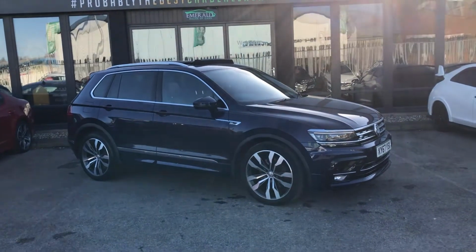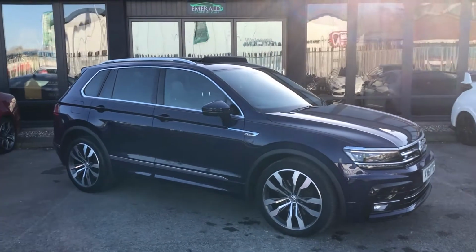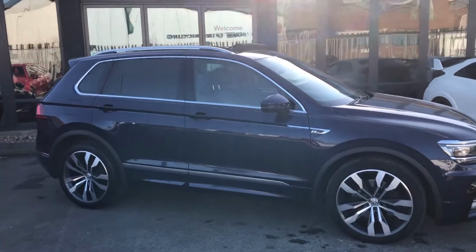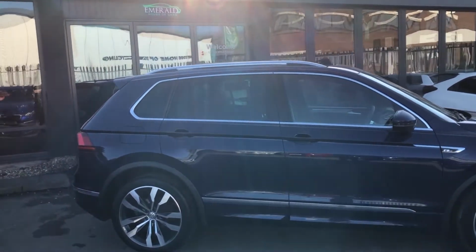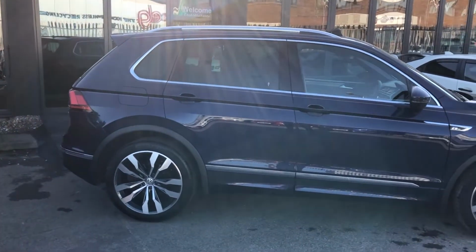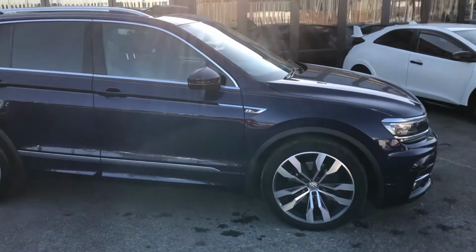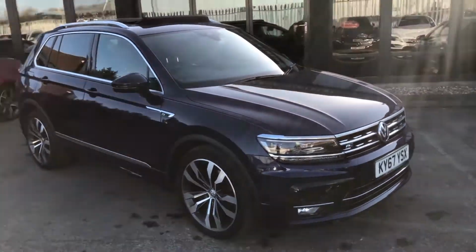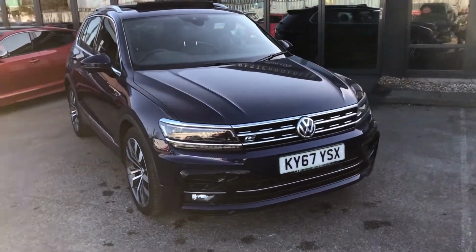Hello there guys, and welcome to this virtual walk around of possibly the best looking SUV currently available, the VW Tiguan R-Line. This one of course is finished in the deep metallic blue, a really great colour which really is a great addition against the contrasting black and chrome styling. Keeps it executive, keeps it legit, but more than anything it keeps it looking super fresh with all the options. I mean, you can't tell me that that isn't a great looking SUV.